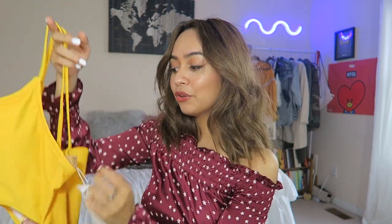Again, it's higher slit on the side, so if you don't like showing the side of your thigh so much, I don't know if this is for you, but it's not cheeky, so it's fine by me. It shows a little bit of your stomach in the middle, which I think is really cute. It gives it that nice look of, ooh, is it a two-piece? Is it a one-piece? But it's a one-piece, so you can feel more comfortable in it.